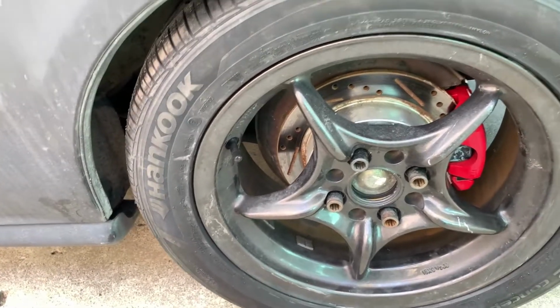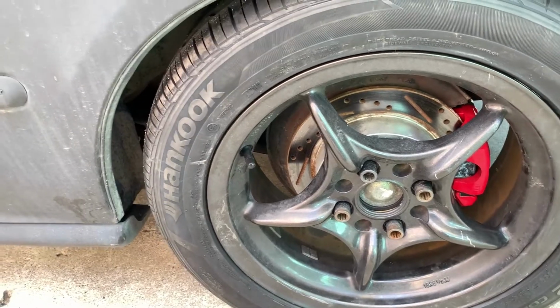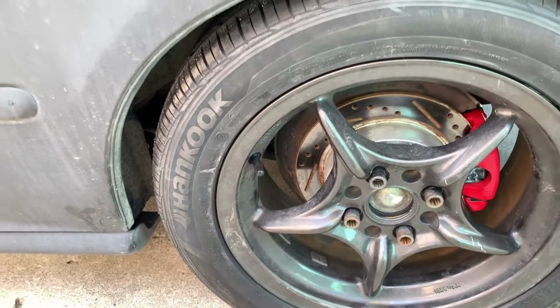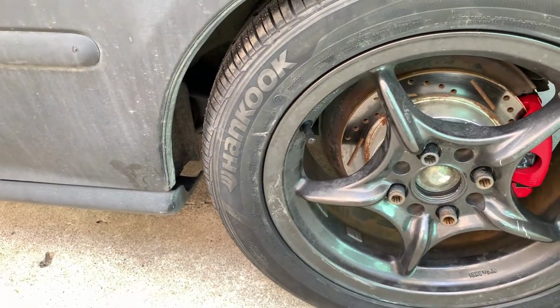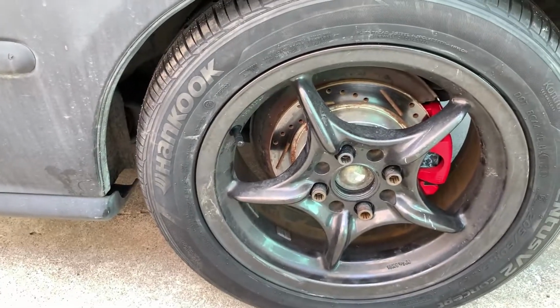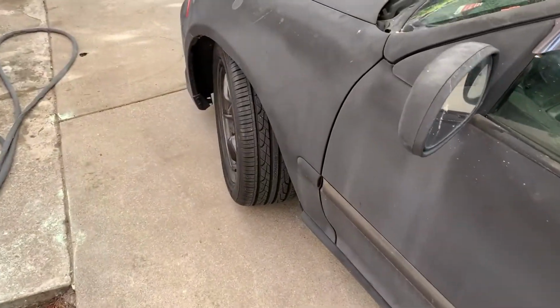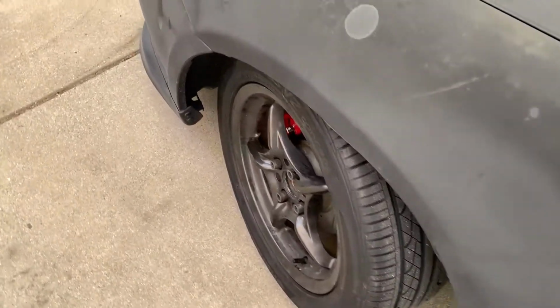You know, I went around to other shops, and they were charging just $20 a tire just for installation. And so 68 bucks with new valve stems, I think that's a good deal too. So that's kind of what I wanted to show you guys.